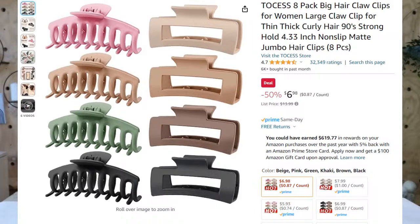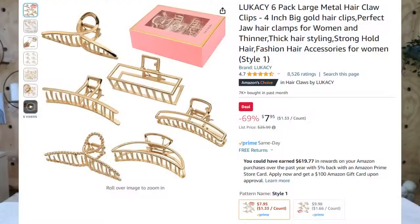Now another set of hair clips, these are a little bit fancier, but still a great price. I bought these for my daughter. These are a 6-pack of large metal hair clips. You get 6 for $7.95. Now these aren't gonna hold as much hair, but if you have short hair, these are great. Like these would fit well in Delaney's hair. She's got kind of shoulder length hair.